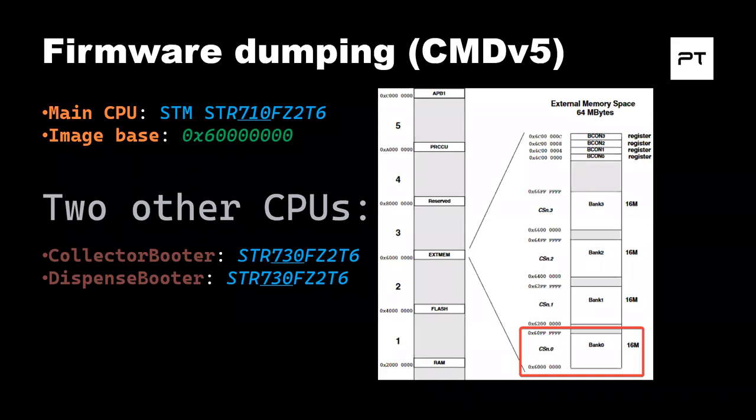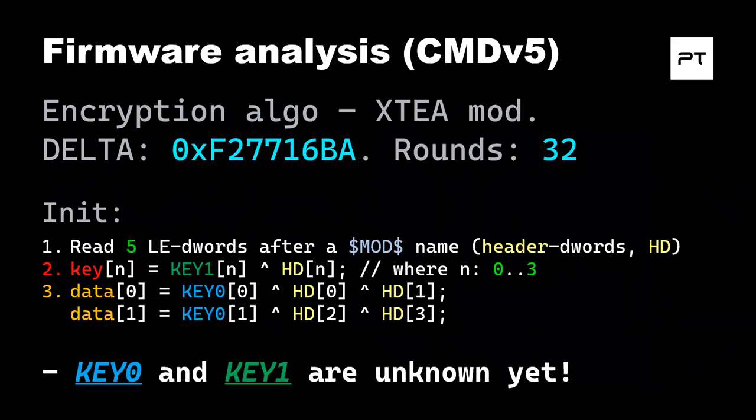So I loaded the dump into IDA, and after some time, I found this code. Not actually code, but this information. This is the actual firmware decryption algorithm. As you can see, it is based on the XXTEA modification. The only modification is a different delta constant, which seems to be random and cannot be googled. So we cannot be sure whether it is safely generated or not.